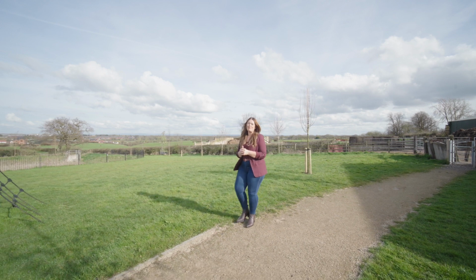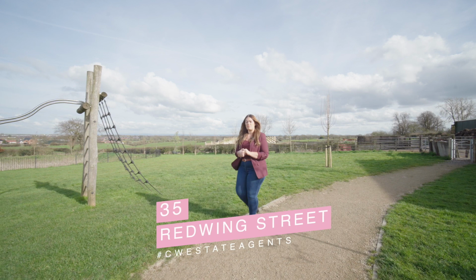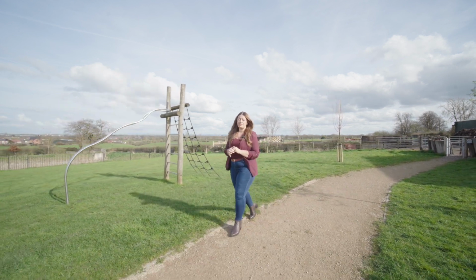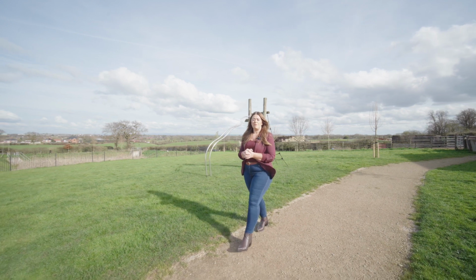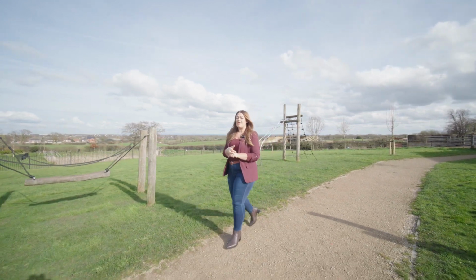Hi, I'm Nicola from CW Estate Agents, and I'm here to show you around number 35 Redwing Street. Redwing Street is located on the Charlotte Place development in Winsford, and this particular home is a stone's throw from these fabulous views of the Cheshire countryside, which allows for lots of walks. You're close to St. Chad's Church, so go take a look at the views.